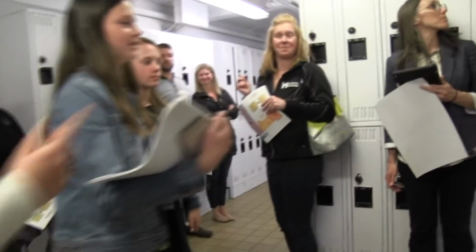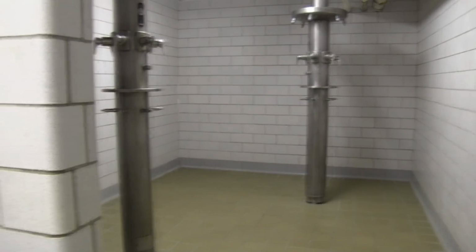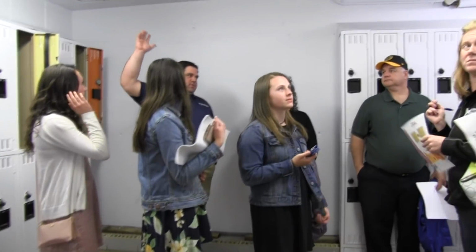I've never seen anybody use the showers. That's unsanitary. And there's one bench. The bench that was over on that side was pulled up and destroyed. So you see the piping in the ceilings, it looks like a jungle gym for 12-year-olds.